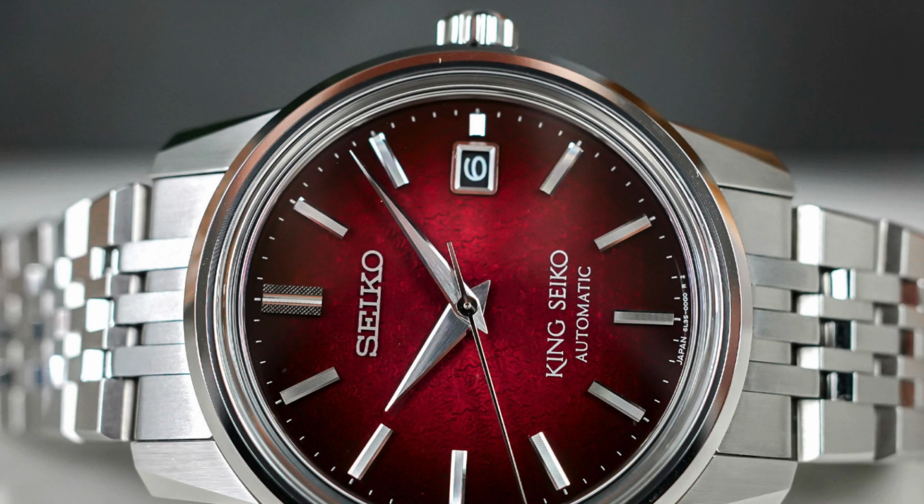Okay, so let's look at the specific, the SJE103. Right, the SJE103 has this deep red dial. Its design is directly inspired by the vibrant energy of blooming plum blossoms, ume. It tries to capture that sort of ephemeral beauty. Evocative. And then the SJE107, described as maybe the most feminine or original.